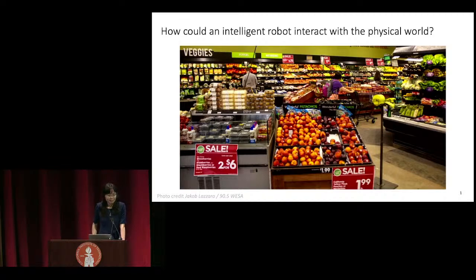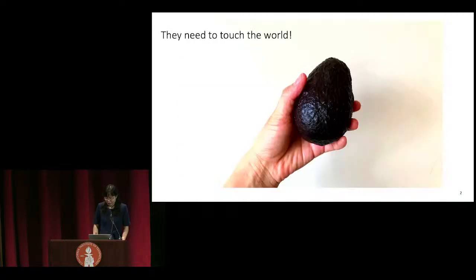Of course, there are lots of challenges. Perception is one part of it, and especially touch. For example, as a human, we touch an avocado to understand its hardness, so that we know if it is too raw for us to eat in a few days, or is already rotten, so we cannot eat it. Again, as roboticists, we are asking ourselves every day, can we make a robot do this?